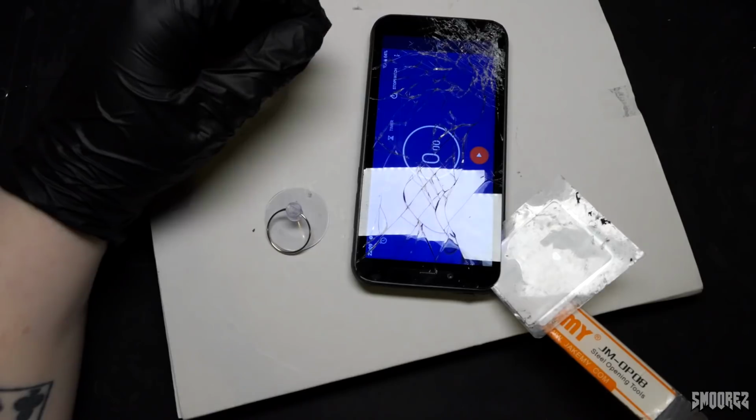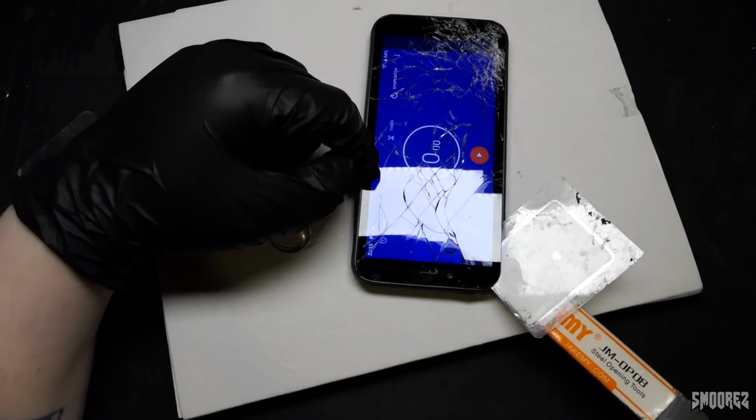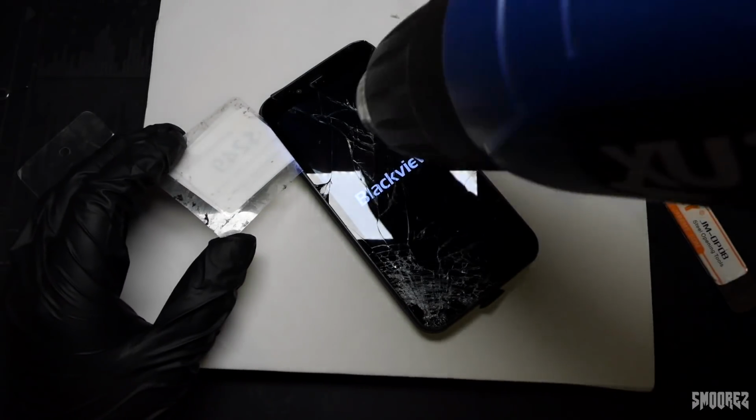I have a feeling getting this screen off in one piece is going to be almost impossible at this point in time. Every single bit of it is cracked. I don't think it's going to survive. Alright, well, I've performed a factory reset on it. I'll see if I can get it apart.